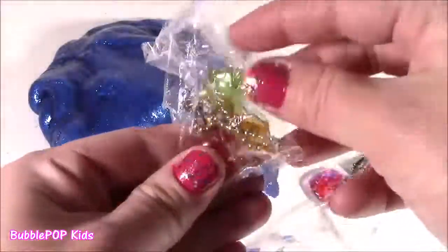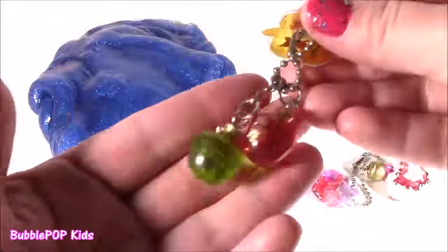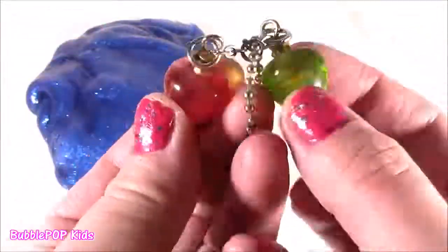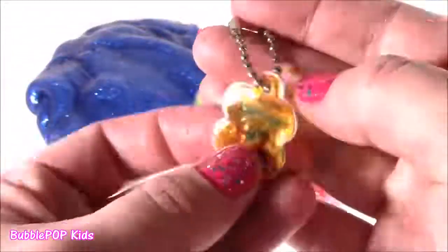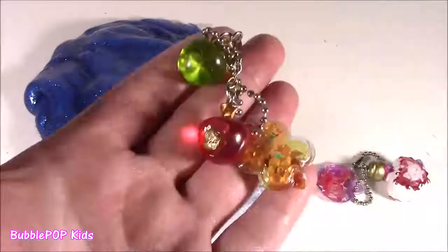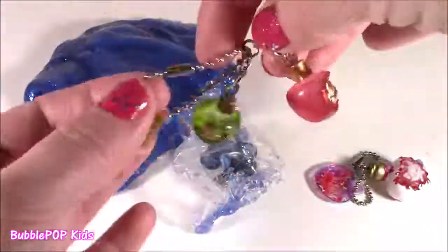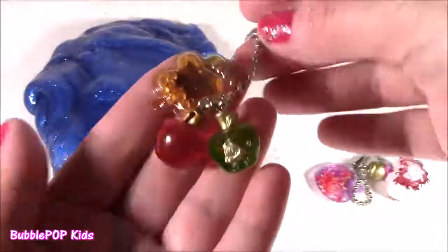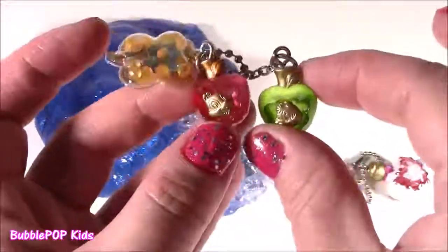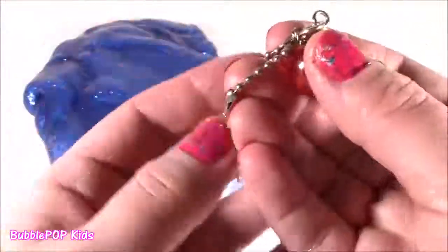What's this gonna be? Bubba, look who it is. You got Chip and Dale. Little Chip and Dale, like little apples and gin. It says Chip and Dale. That's so cute. Look at that. No way. These are Disney. Maybe she got them at Tokyo Disney. Look how cute this is. We get the little Chip and Dale. I don't know if these are supposed to be apples or like little bottles. Those are too cute for words.